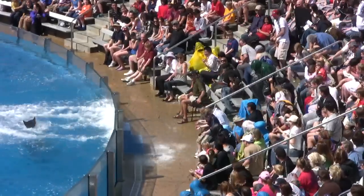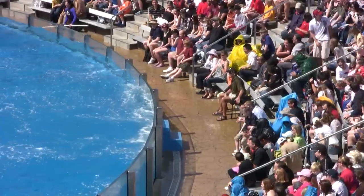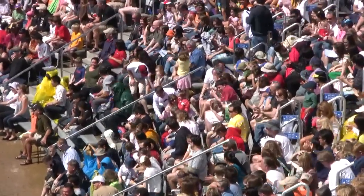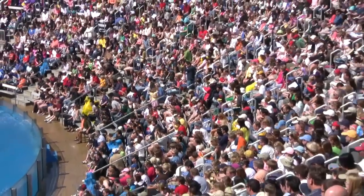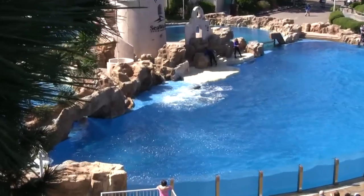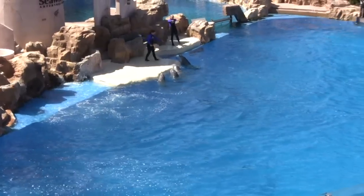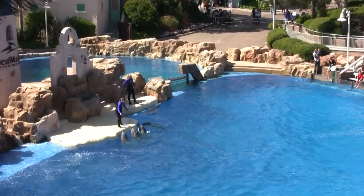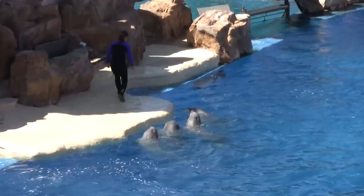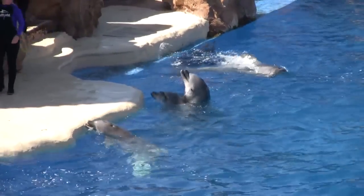That's all we know, dolphins! To learn that not only do they love to splash around and get you all wet, but they also love to jump. Right now, the dolphins like to show off their favorite behavior called the hurdle jump.